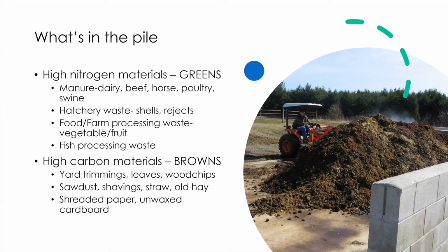So with your greens, you have your high nitrogen materials. That's things like manure, any kind of animal manure, any kind of hatchery waste, any excess fruits, vegetables, farm processing waste, things like that. Depending on what type of operation you have, it can include fish processing waste as well. Obviously the things that are high in nitrogen tend to be more smelly, right? So that's why you need to combine it with things that are brown. That helps suppress the odor of that compost pile.